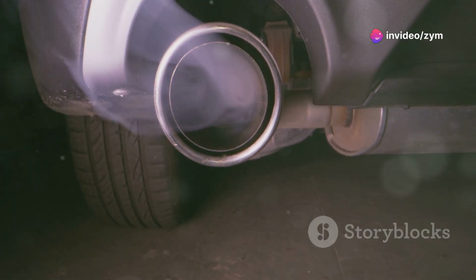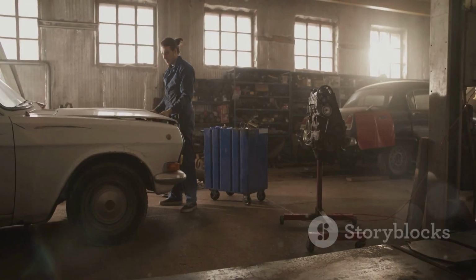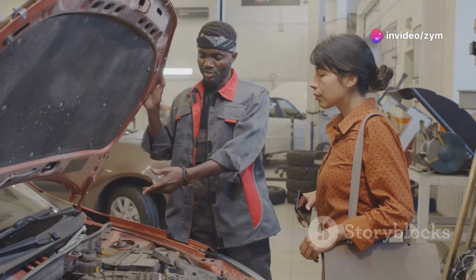Then there were the emissions. Rotary engines, with their unique combustion process, tended to produce higher levels of unburnt hydrocarbons. And as environmental regulations tightened, the rotary engine found itself on the wrong side of the law.